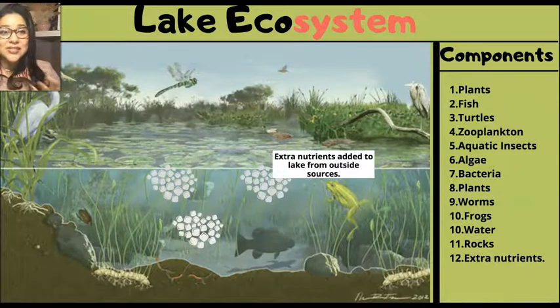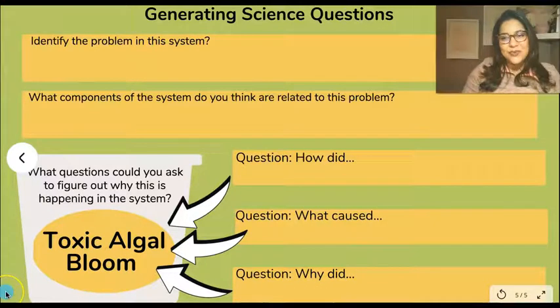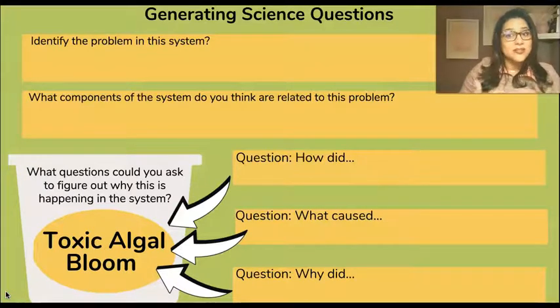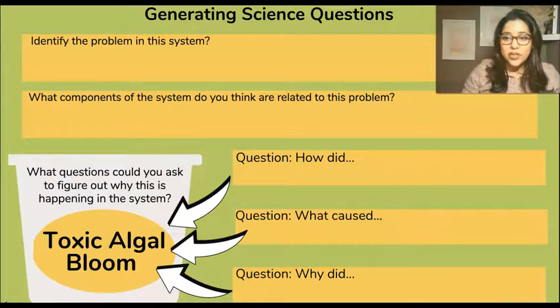So now that we've reviewed what a system is, and we have looked at the lake ecosystem specifically, let's go ahead and turn our attention to the graphic organizer you will be using to generate some scientific questions. In the past, I would ask my students to generate some science questions in the beginning of the unit, and I noticed that they really struggled because they got stuck. They didn't know where to start. So I really hope that this graphic organizer helps you brainstorm some amazing questions that can guide your investigation throughout the unit. I'm going to go over the entire graphic organizer, and then I'm going to work through some of the components with you, and others you're going to do on your own because I don't want to give you too much. I want to let you spread your wings and fly and figure some of this out on your own.